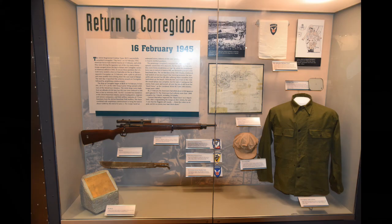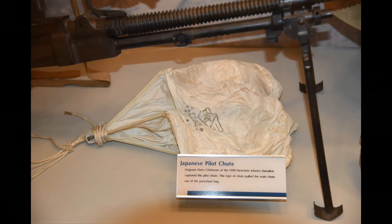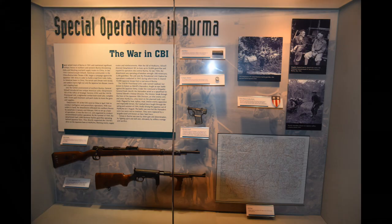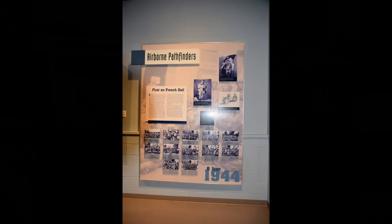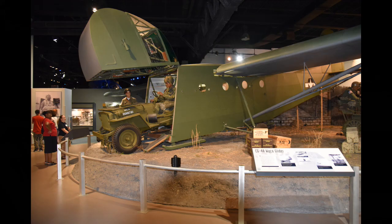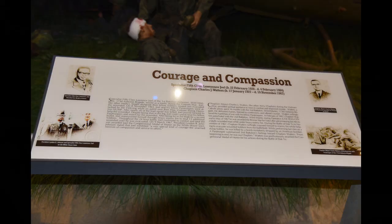They also have material here from the Pacific, a lot of operations over there as well. A Japanese pilot chute, a battle flag. A lot of Japanese carry these battle flags in with them. So all kinds of memorabilia, artifacts, both from the Allied forces and the Axis powers in World War II. But also they have sections here on Vietnam in more recent days. Again, lots of operations here from World War II.